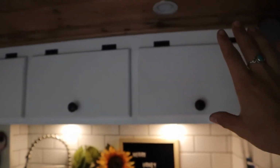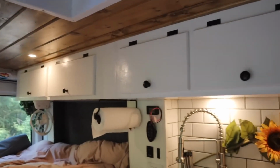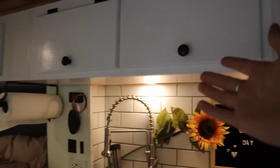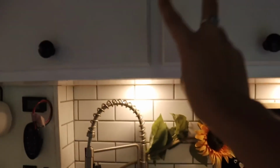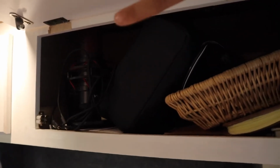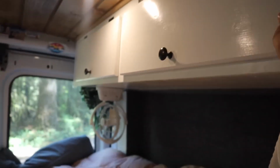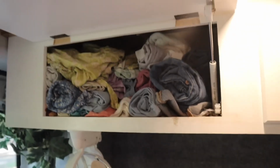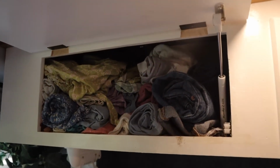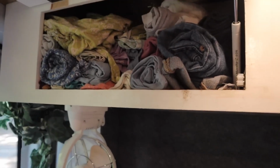As far as these cabinets go, I'm not gonna detail everything that I have because that would take forever. This is basically just my toiletry cabinet. These two are just pots and pans and pantry stuff. This is my technology thing. I have a drone, microphone, wires and stuff. I wish that in this I had chosen to install a safe. I think it would have made me feel a lot better when I'm leaving the van. And then this last one is my clothing cabinet. And yeah, I have a lot of clothes, but also not a lot of clothes.